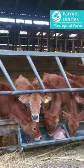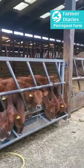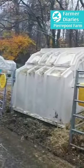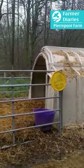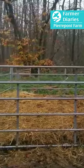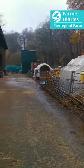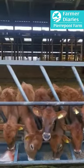These are our little girls. They have just moved into their winter accommodation. They've moved out of their starter home, so our hutch is here. They're all empty now. They'll be taken away, pressure washed, cleaned and disinfected before the next group of calves in the spring. And the girls get to go in the big shed.